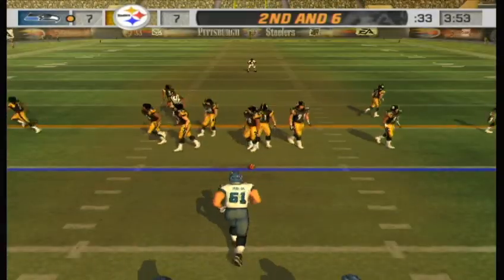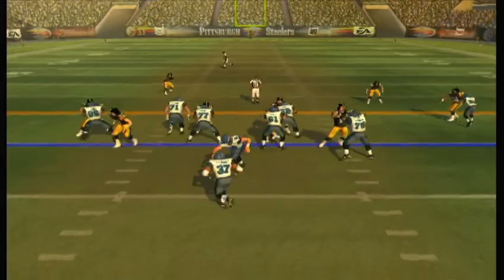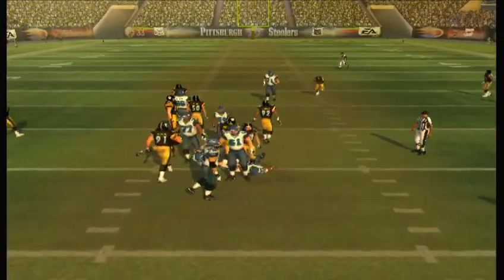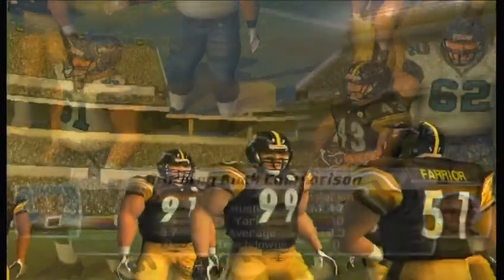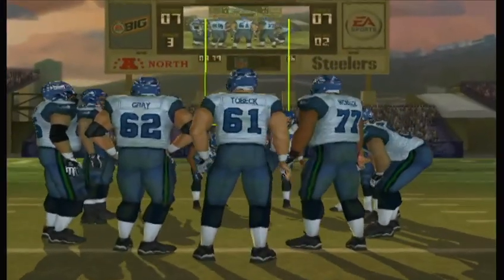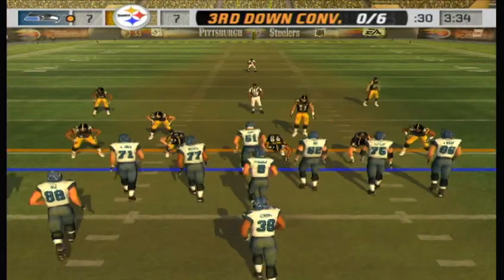Second and 6. Ball on the 30-yard line. Hand off to the tailback. Polamalu is there for the tackle at the 33. Alexander picks up some tough yards there. Ball on their own 33. Ball on the 33-yard line.